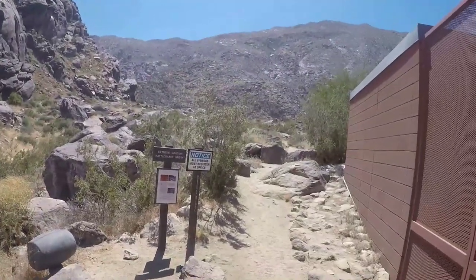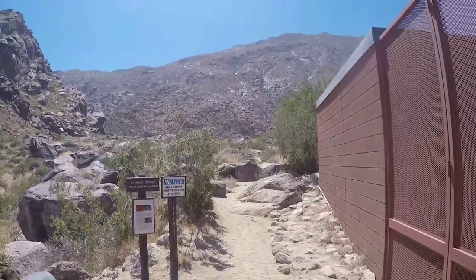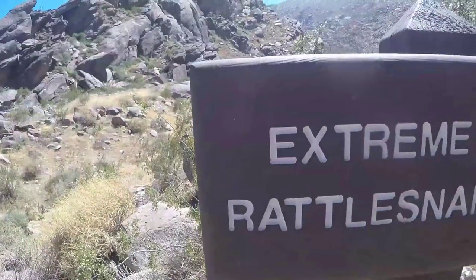Just about to start another hike here. We are doing Tahquitz Canyon to Tahquitz Falls. You do go through tribal land here, so they charge you an entry fee of $12.50 a person. But we've already paid that, and now we're going to be heading up in the Tahquitz Canyon, which is right there, and go to the waterfall. It's about a mile in, so I'll show you guys some of the sights along the way. Let's check it out.